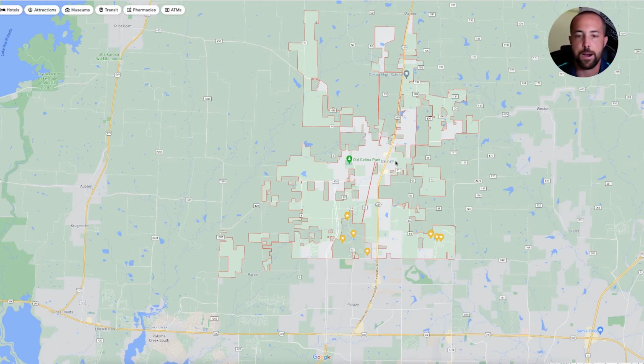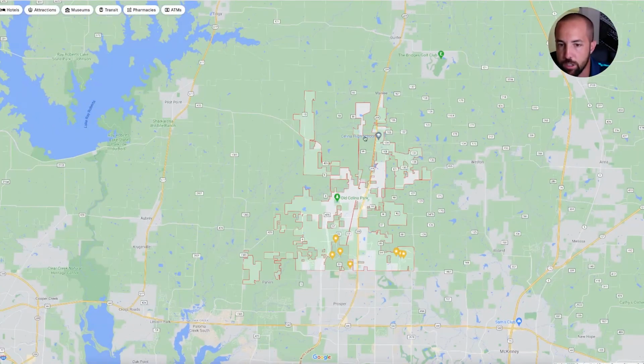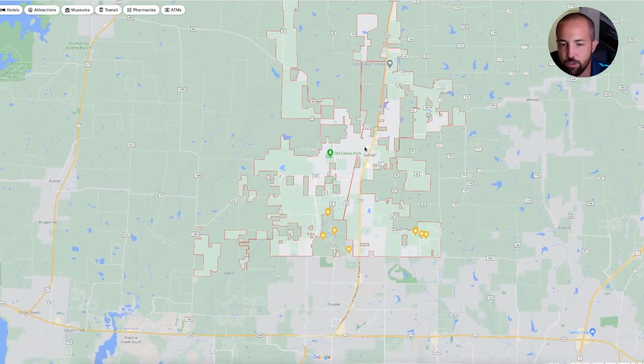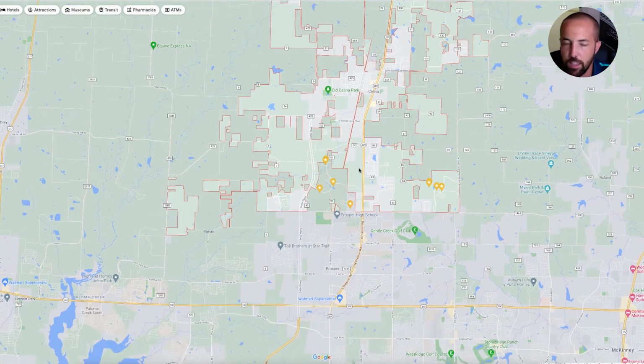Okay, so with that being said, let's get back into Celina here. Now, Celina High School is going to be up here on the north side. You see it right there. Okay, so Celina High School is up there. Okay, so now kind of how this works though is, I'll just tell you, right?